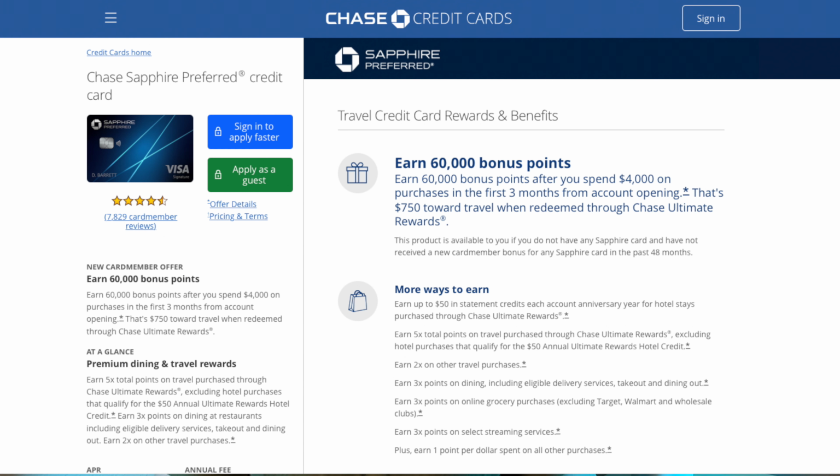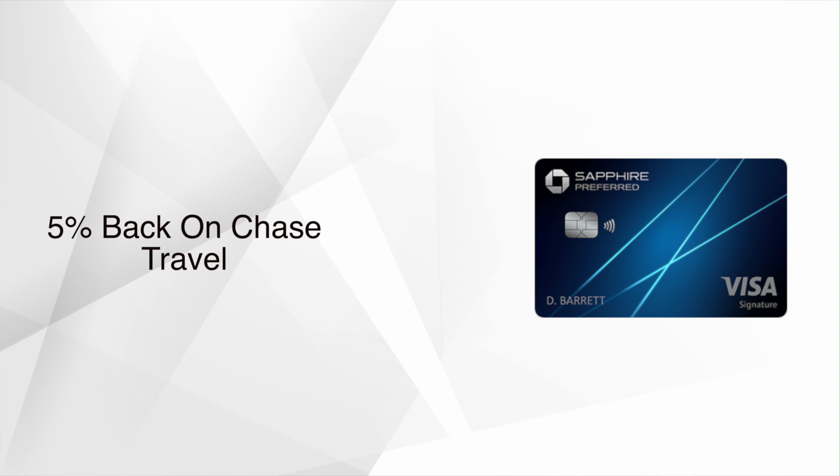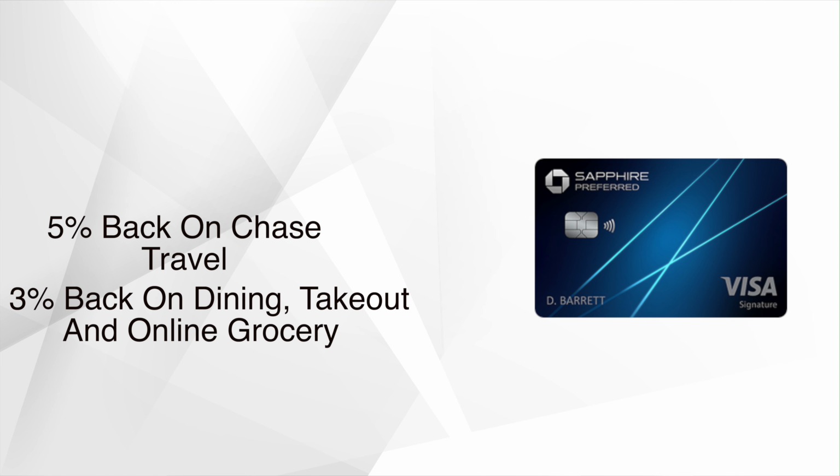Now, what I would recommend doing is combining these two cards with another card, and this is going to be a bonus card for this list, and that's going to be the Chase Sapphire Preferred. So this card is going to give you a 60,000 point sign-on bonus after you spend $4,000 within the first 3 months of account opening. It gives you the same 5% back on travel when you book through the Chase travel portal. It's going to give you 3% back on dining and takeout, as well as 3% back on online grocery, plus 1% back on everything else.